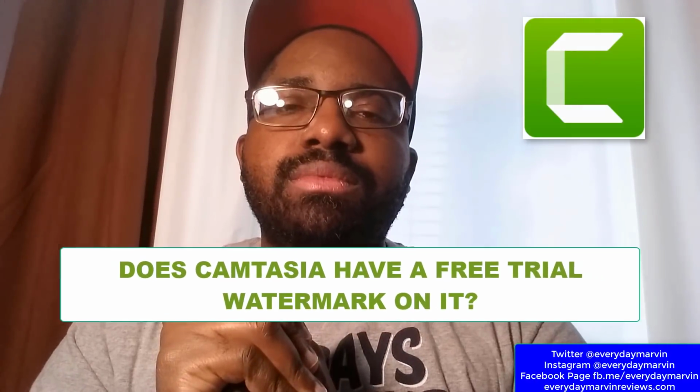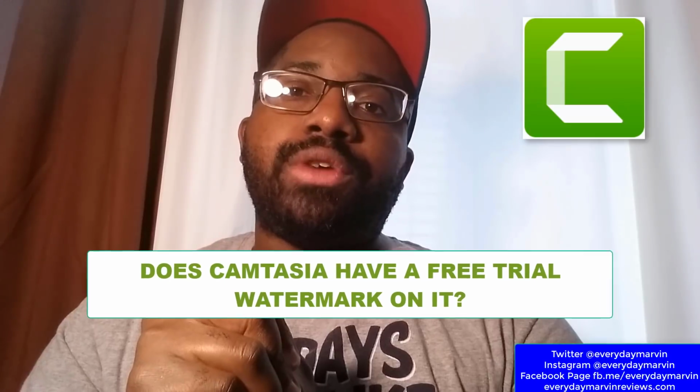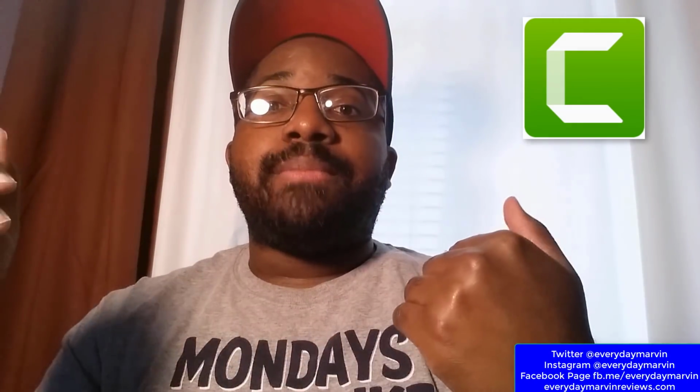So people wonder, does Camtasia have a free trial watermark on it when you're doing the free trial period when you produce the video? And yes, it does, and it will have that. The only way to remove that watermark is to go ahead and purchase the license key, which you do by going to the website, hitting purchase, and it walks you through the steps.